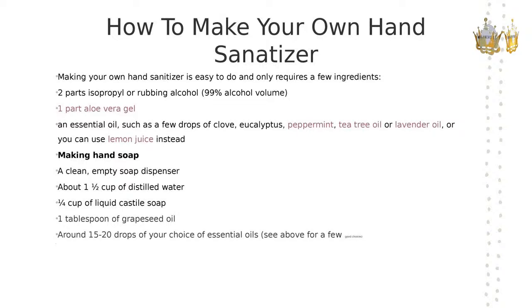So you can make it at home and you don't have problems with the chemicals or anything like that. You can use aloe vera, and you need alcohol, and either lemon juice or whatever mixture of essential oils that you want to use. And for making your hand soap, you're going to need distilled water. You're going to need castile soap. Castile soap is a soap that is completely natural. You can usually find it at a health food store or a whole food store. And you're going to need some grapeseed oil. If you don't have grapeseed oil, you can add almond oil instead, and it will do the same job. Okay.